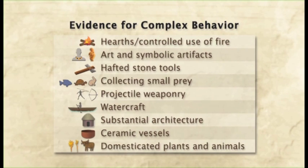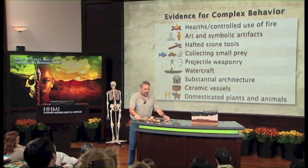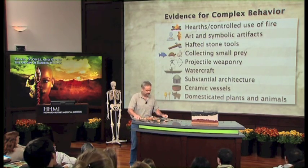Some of the categories of complex behavior that we look for in the archaeological record are hearths, or evidence for the controlled use of fire; art and symbolic artifacts, things that transmit a message that's encoded in the material culture; and hafted stone tools, that's archaeology's term for a stone tool attached to a handle, more or less like mode six and mode five tools are.